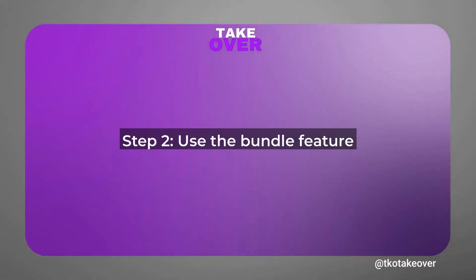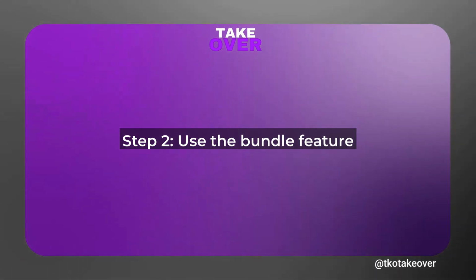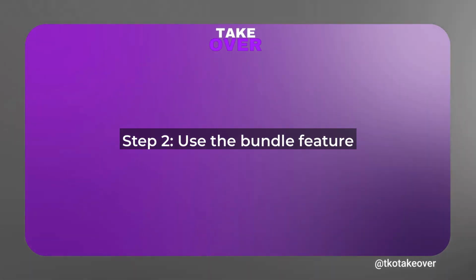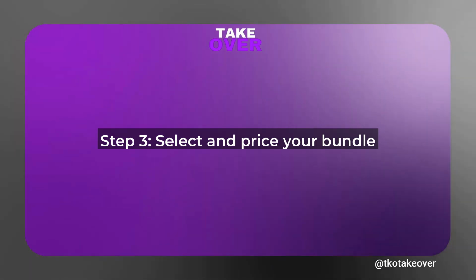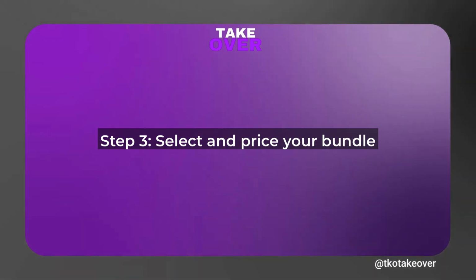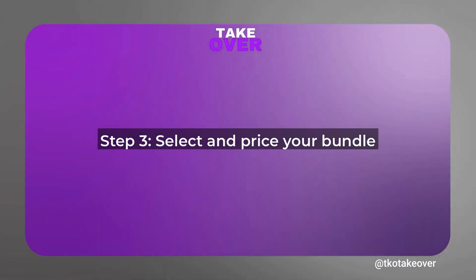Step 1. List your items individually. Go to the Mercari app or website, tap on Sell, and create listings for each item you want to bundle. Be detailed with your descriptions, add clear photos, and set a fair price. Once your items are live, head to the bundling feature. In 2025, Mercari has made this even easier with updated tools. Look for the Bundle option in your seller dashboard or when viewing your listings.